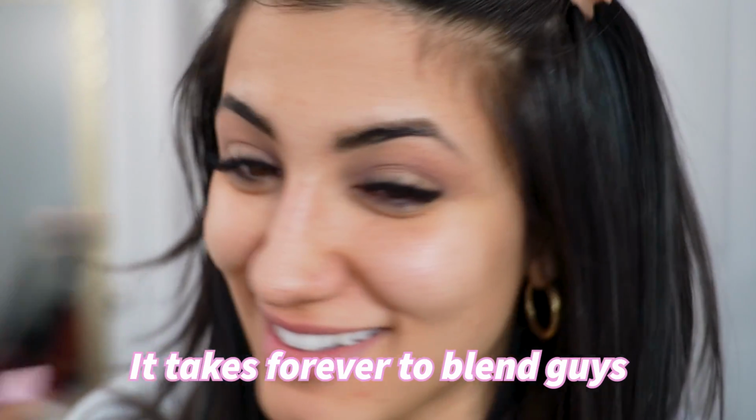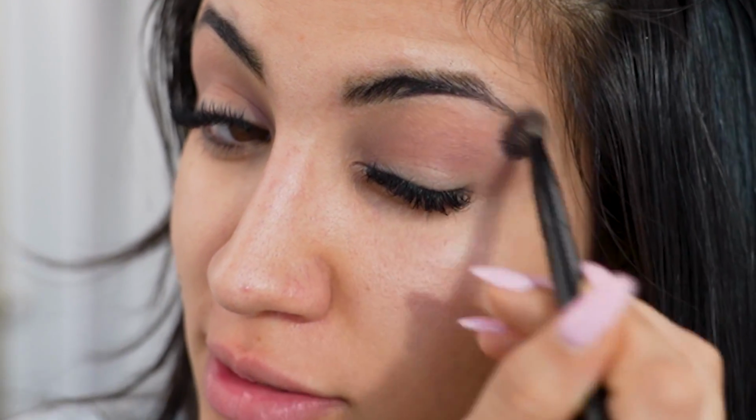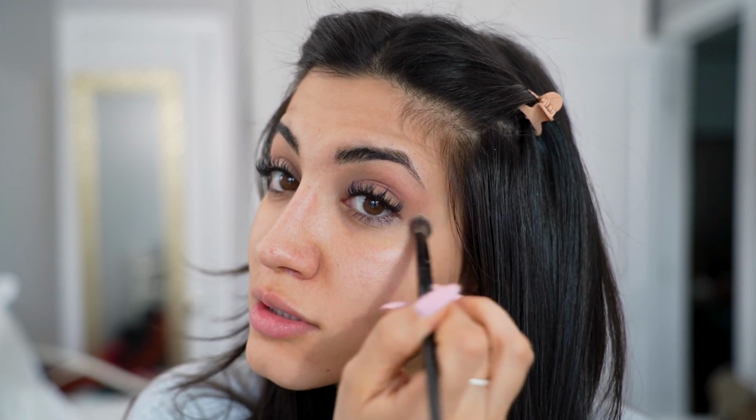It takes forever to blend, guys. I mean, honestly, the more time you spend blending, the more natural it looks. So just small circular motions going to the outer corner of my eye. Okay, that's looking good so far.